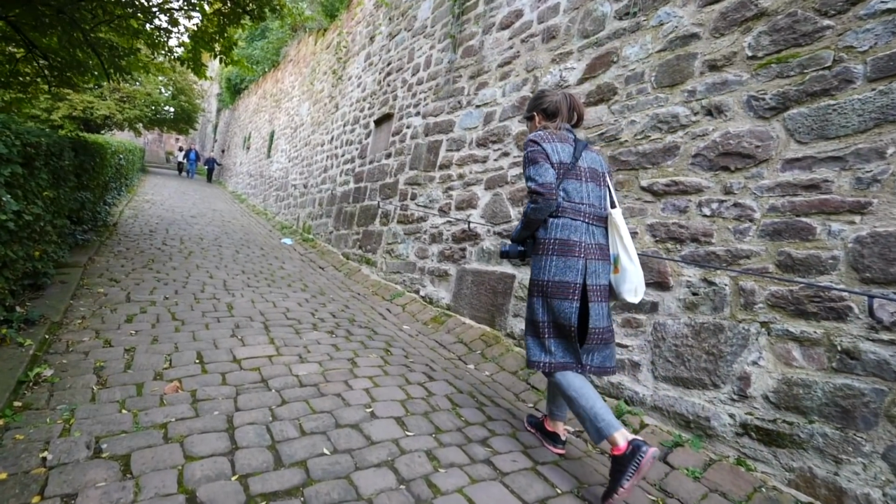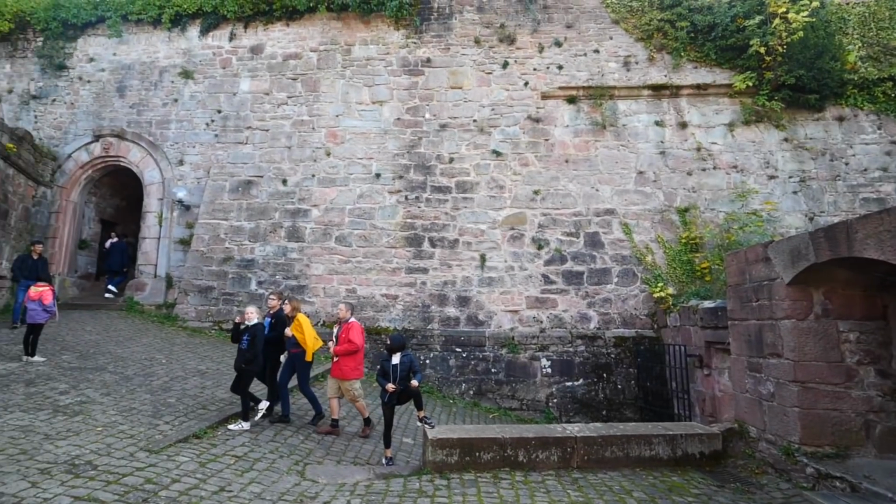All right, Samuel, we made it to the Schloss. The Schloss. Heidelberg's most famous attraction, of course, is the castle. And we ended up walking up here. Yeah. Easiest castle walk of our trip. We've been up some pretty steep ones, so we decided to walk up. Amazing path to get up there.